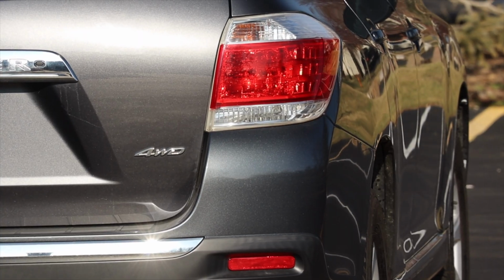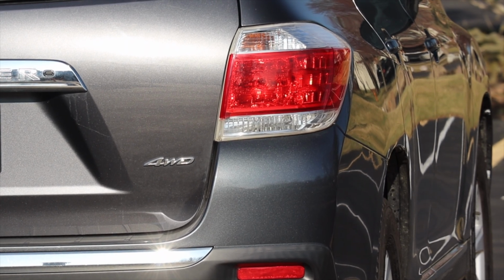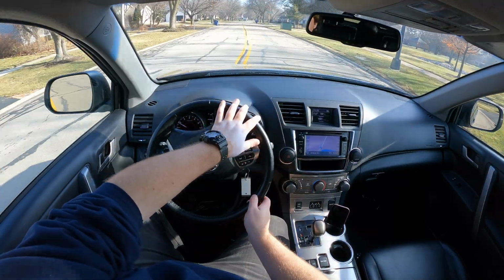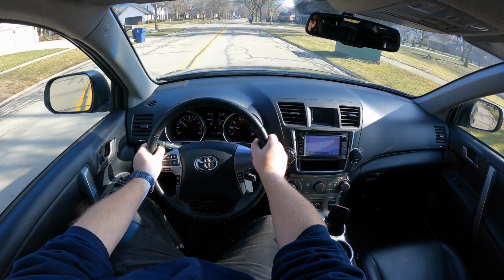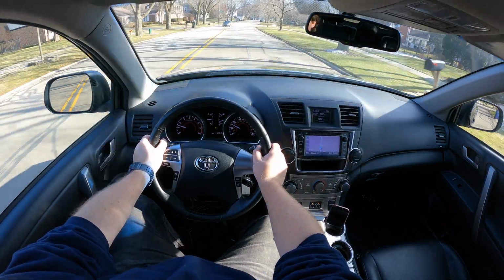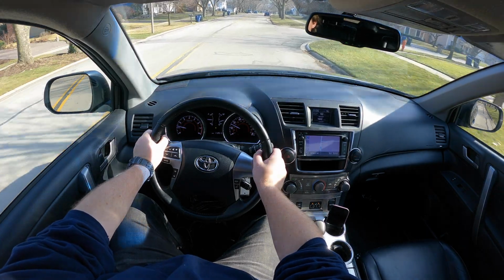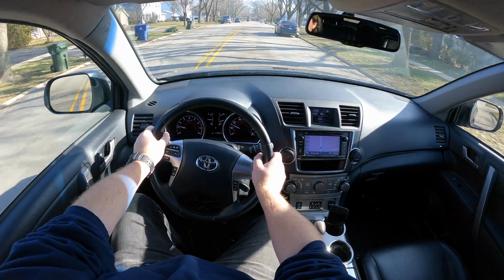Last but not least, this particular Highlander is all-wheel drive. However, you can still find a front-wheel drive Highlander in this generation. So how does it drive altogether? Well, it's pretty mundane. It's like any other SUV. The visibility is pretty good. The steering isn't too heavy, but it's also not dangerously light. The acceleration is solid, but I'm not over the moon, if you could tell by the inflection in my voice. It's fine. Toyotas, they drive fine.